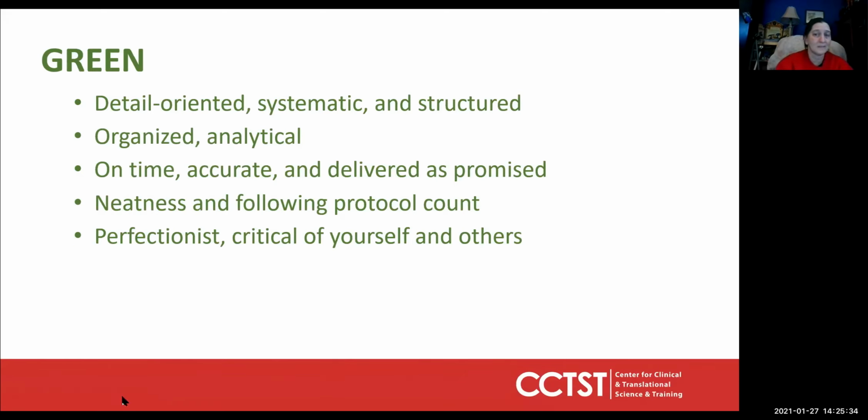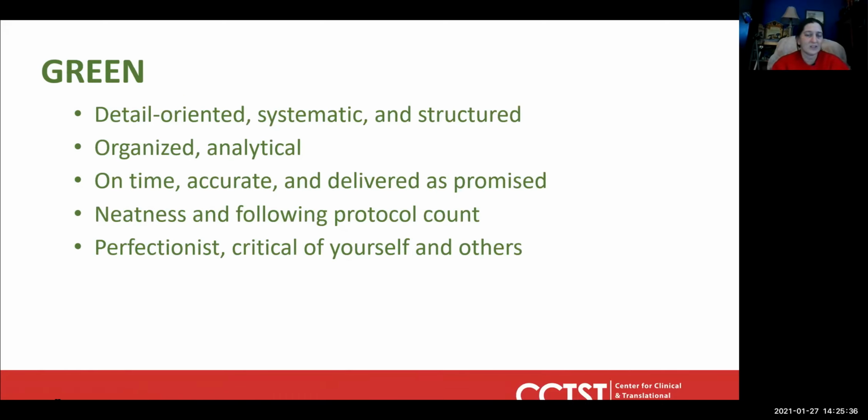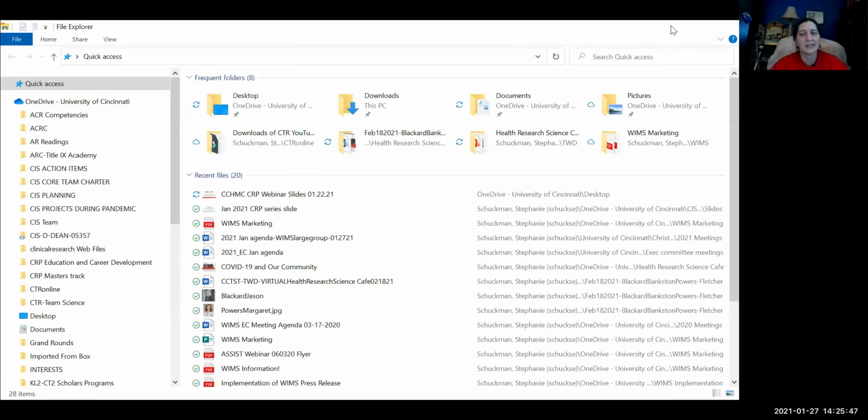Next slide, Stephanie. It says here that they tend to be the most private of all the styles, weighing facts and supporting data. They value following orders. They understand that time costs money.